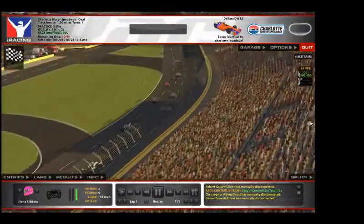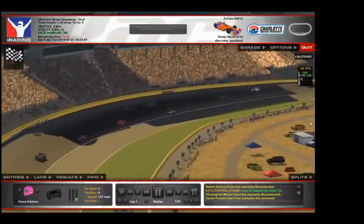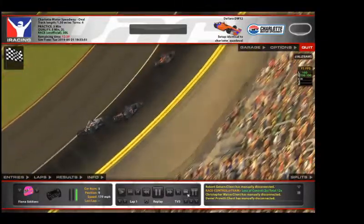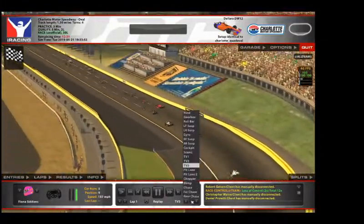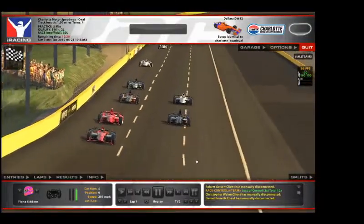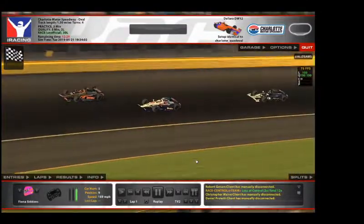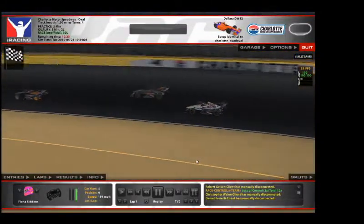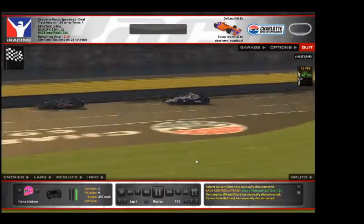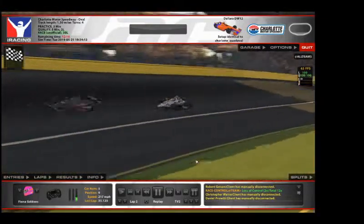As we're coming to the flag, a big pile up behind, and we go down the inside of a car there, but not yet able to get past. We are now tucking in behind him. We didn't get through. We will try again once we've built our speed back. We'll go over to start the second lap of the race.